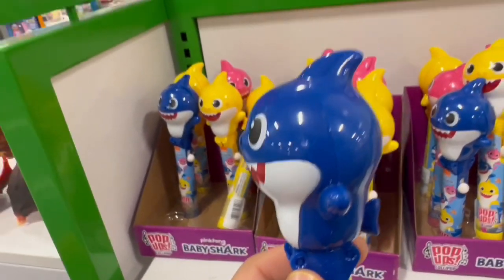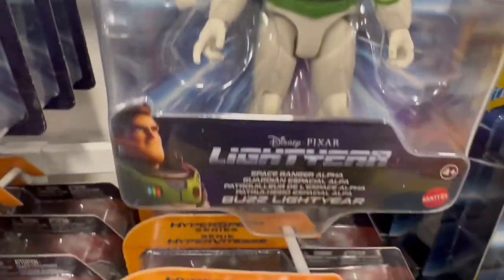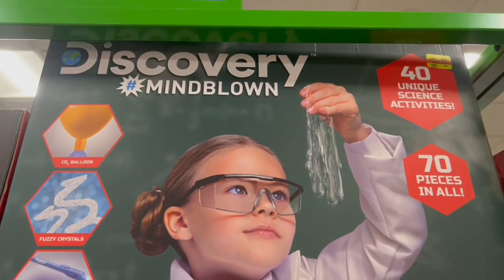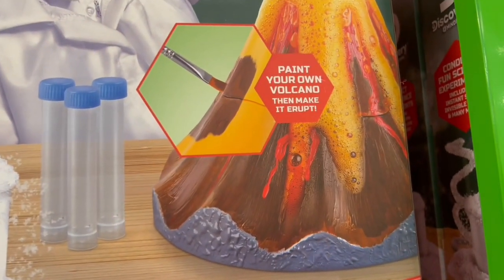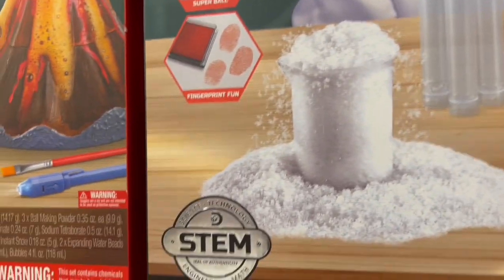I would think the lollipop would spin around. It's Buzz Lightyear. It's 30% off. Discovery mind blown. So it's like you build your own, like paint your own volcano, then make it erupt. It's teaching you basically about science.